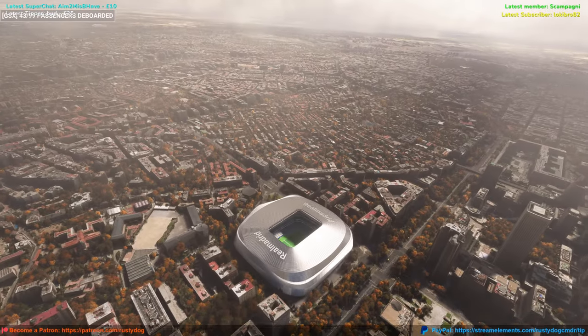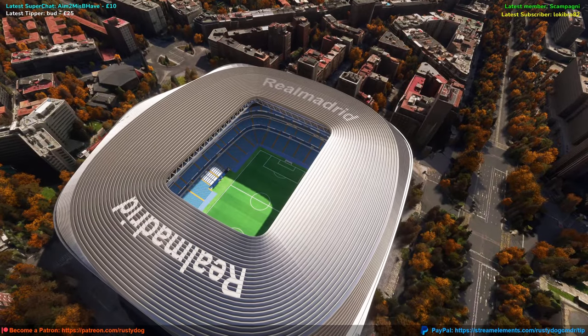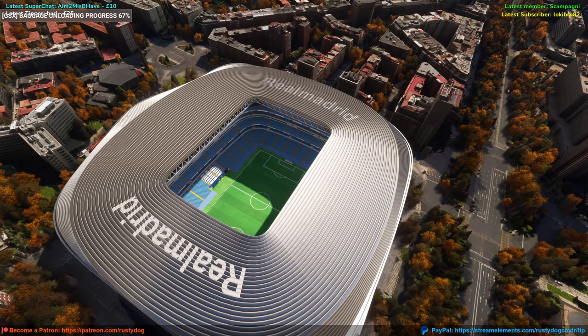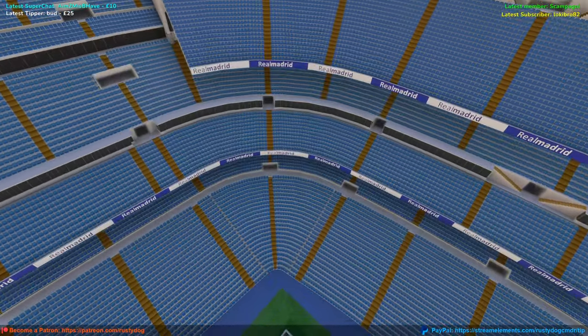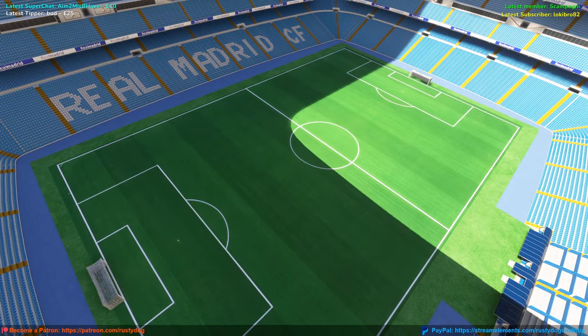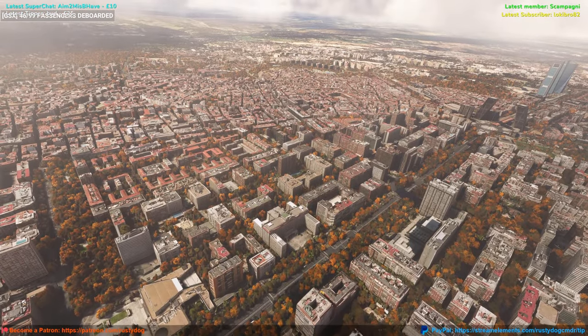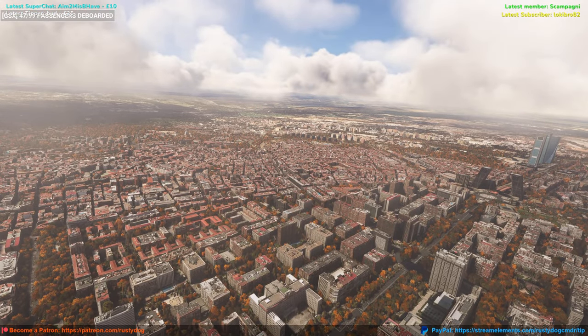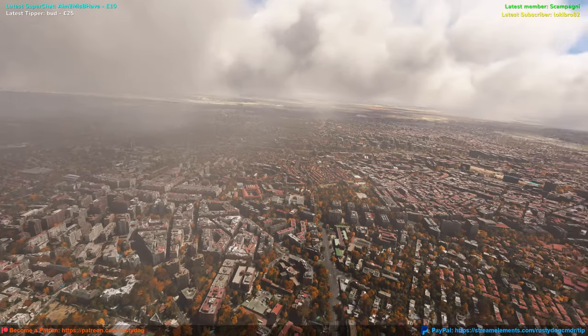This is the Real Madrid football arena. Empty at the moment because nobody's playing. But the detail that they actually have this stuff is amazing. We'd take a tour of the city while my passengers are getting off.